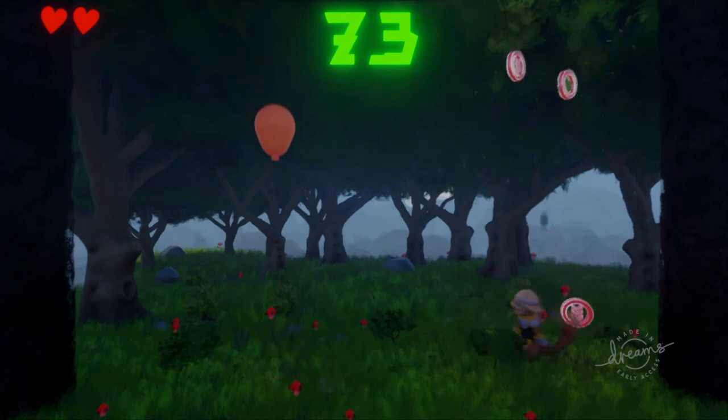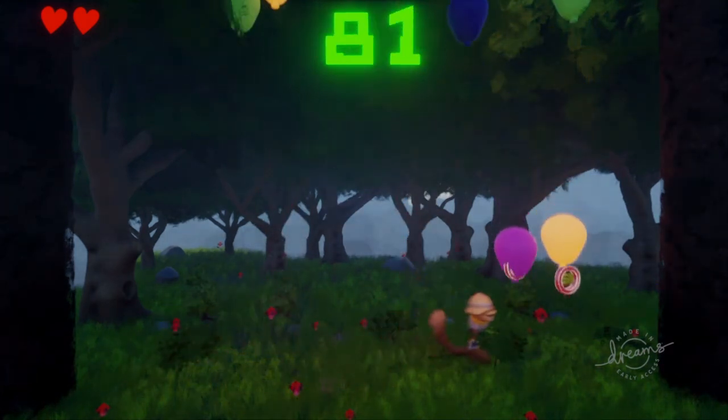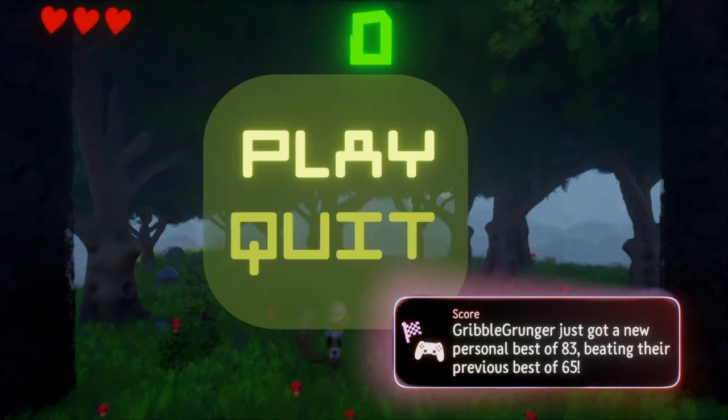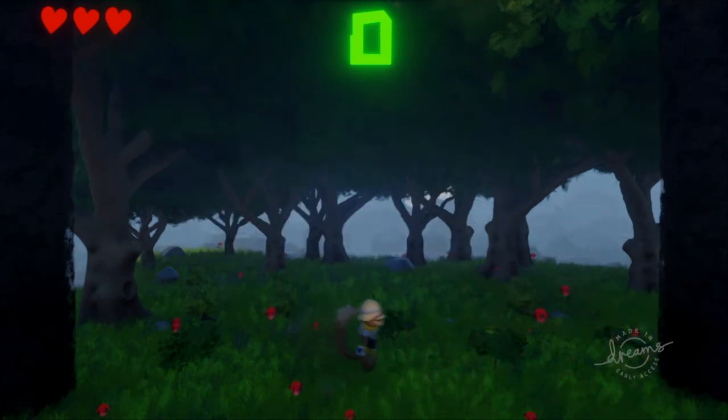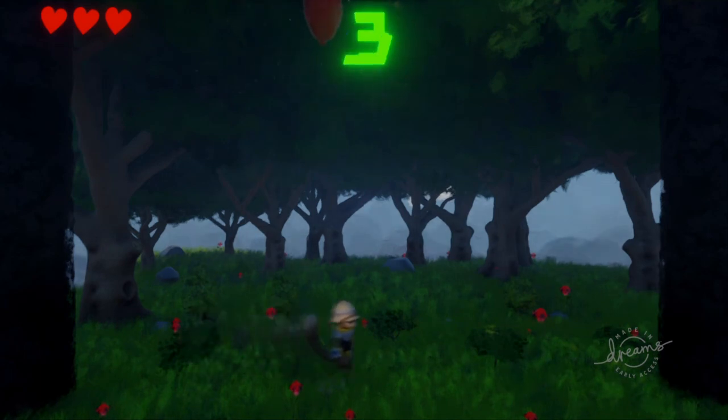I don't know. I'm not sure if you've got to stuff them all in the floor, you know. Game over! Yeah, oh, just beat my score. Let's go again. Let's try it again. Come on. Forget about collecting things. Let me just concentrate and get rid of these balloons. And I'll probably collect stuff anyway.